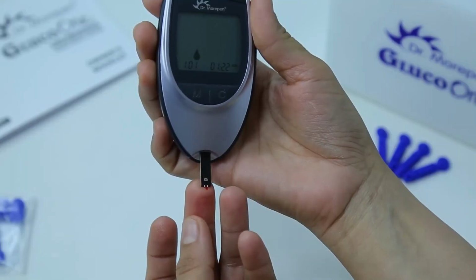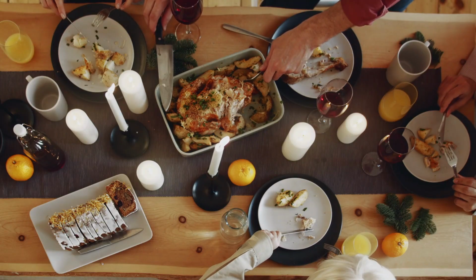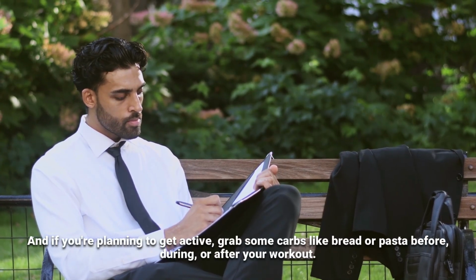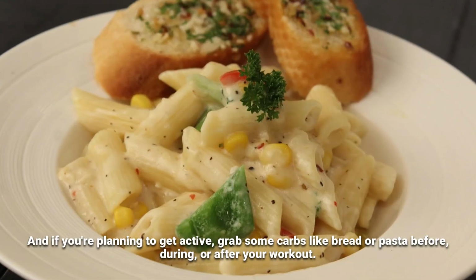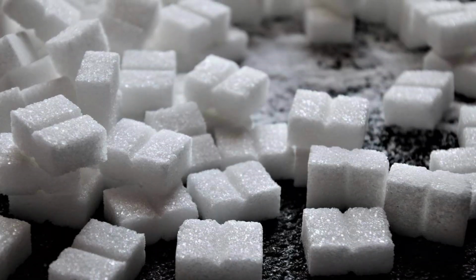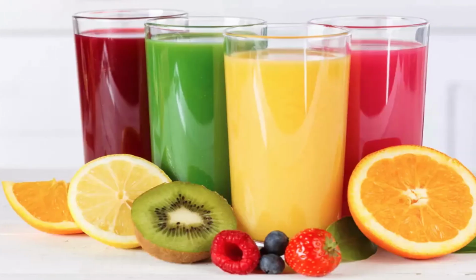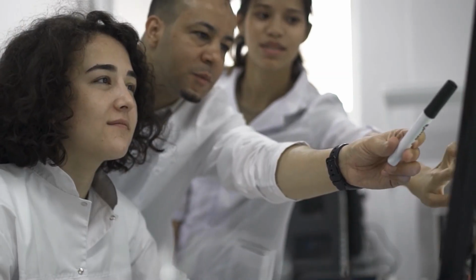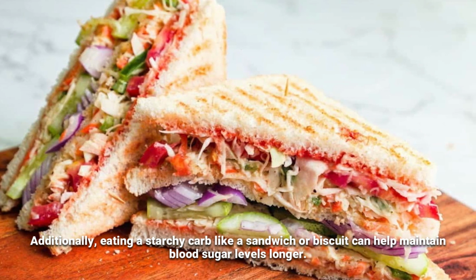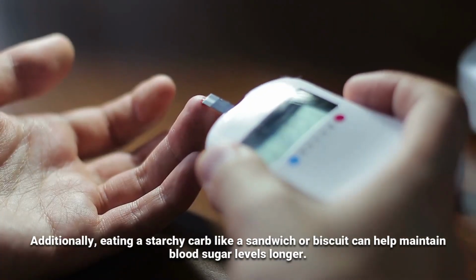To keep your blood sugar in check, make sure to have regular meals, especially breakfast, and don't skip them. And if you're planning to get active, grab some carbs like bread or pasta before, during, or after your workout. Always carry a quick fix carb like sugar cubes or fruit juice in case of a sugar dip. Artificial sweeteners won't do the trick. Additionally, eating a starchy carb like a sandwich or biscuit can help maintain blood sugar levels longer.